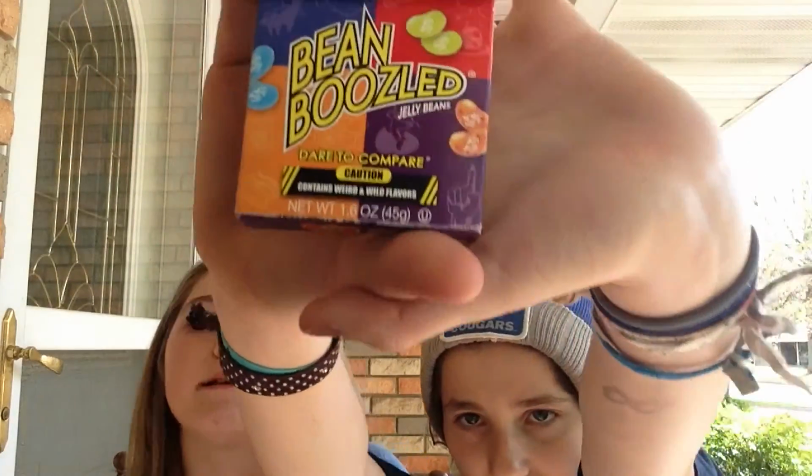Okay. Anyway, so if you don't know what this is, it's Jelly Belly, and you can find these. I found mine in the mall, like in a candy store at the mall.